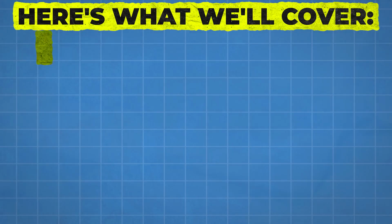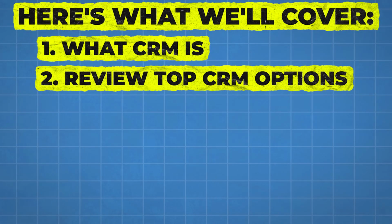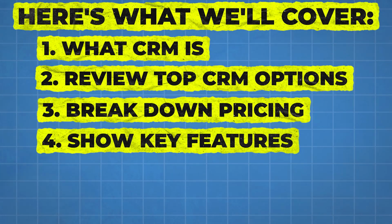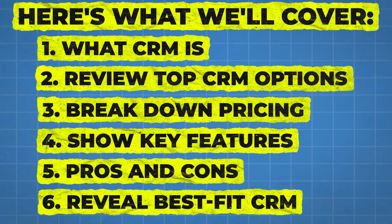So here's what we'll cover. First, I'll explain what a CRM actually is in plain English. Then we're gonna review around 10 popular CRM options, and we're gonna go over the pricing. I'm gonna show you the features, the pros and cons of each, and at the end, I'll reveal the #1 CRM for your specific situation.